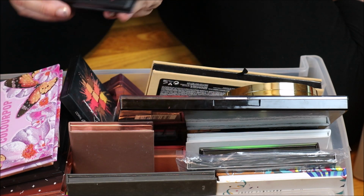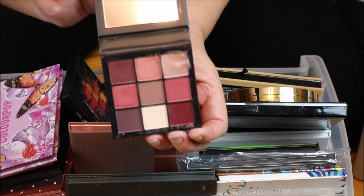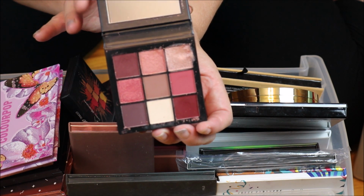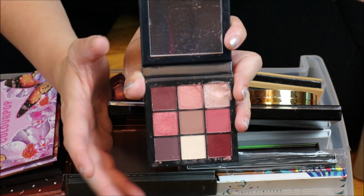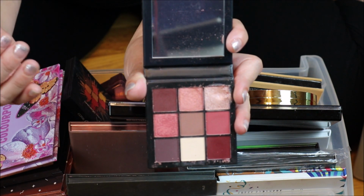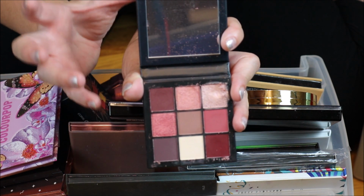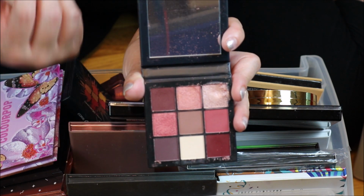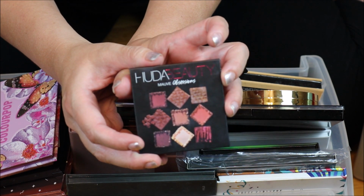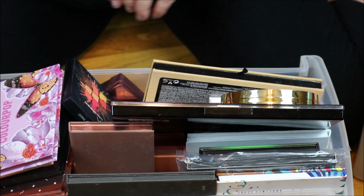The first one I'm going to talk about is this right here. This is a Huda Beauty Obsessions palette, and this is the Mauve Obsessions palette. I love this palette. I think it is gorgeous. I love the Obsessions palettes. I have a couple of them. I am definitely going to keep this one. I just think these colors are very pretty and unique, and I'm definitely going to keep this one. Again, that was the Huda Beauty Mauve Obsessions palette.